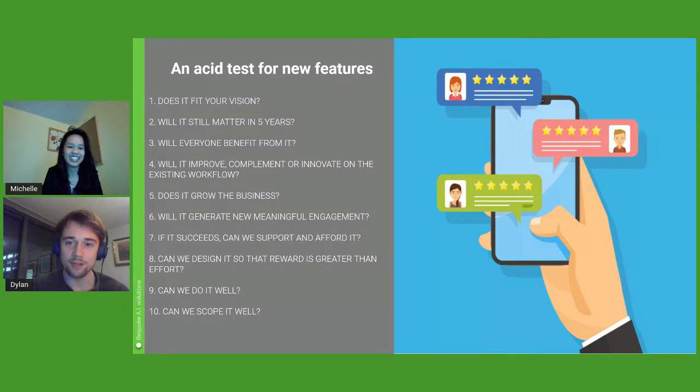So, will it still matter in 5 years? Can be very difficult for a lot of businesses to compete with, especially nowadays when it's very hard to consider what will be the next big thing. I think focusing, as we were saying before, on things that don't change. What are the major problems people have?